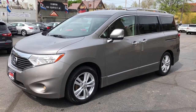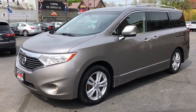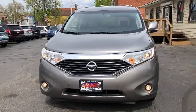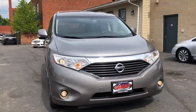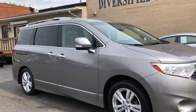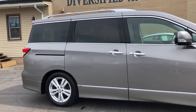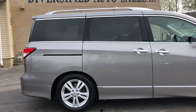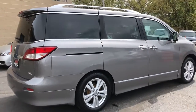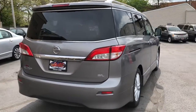Right, we got one for all the troops here. 2011 Nissan Quest SL edition, and it's pretty well loaded up. Leather interior, power rear gate, upgraded alloys, luggage rack, privacy glass, backup camera, auxiliary line in, satellite radio, dual sliding doors, got a fold-away third row seat.